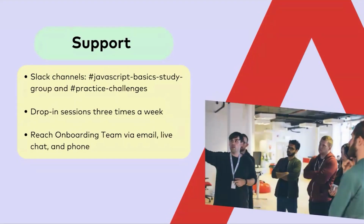We also do offer some extra support to help you prepare. We have Slack channels available. If anyone doesn't know what Slack is, it's basically like Discord or Microsoft Teams. On those channels, you can ask questions and you can get help from other applicants and from tutors. We also hold drop-in sessions 3 times a week. I really recommend attending one of those when you're preparing for the entry challenge. They're very useful. Basically, it'll be a Zoom call with a few other people and a tutor, and the tutor will be able to run you through some practice challenges. So it's really helpful to have someone actually demonstrating that logic while coding to you.